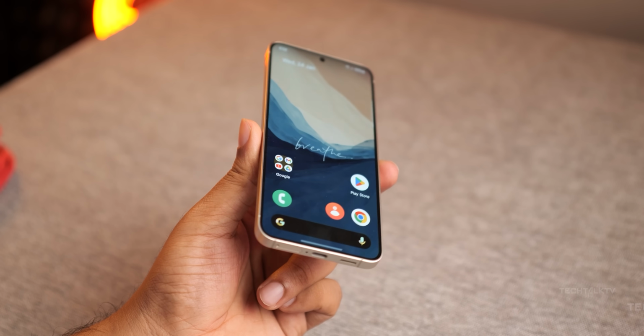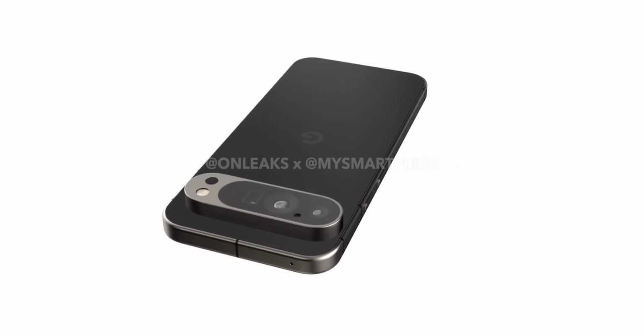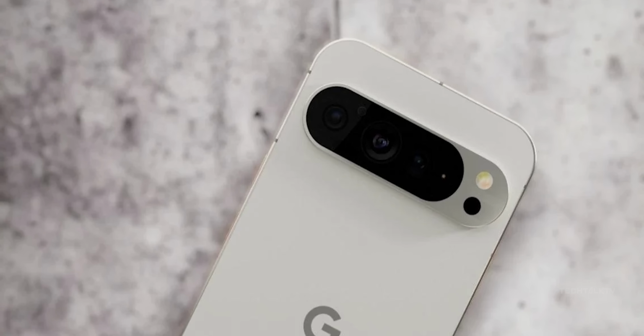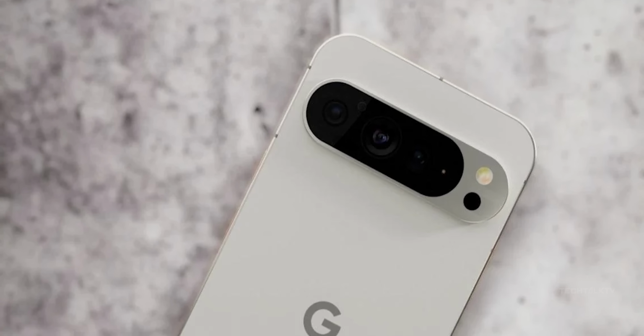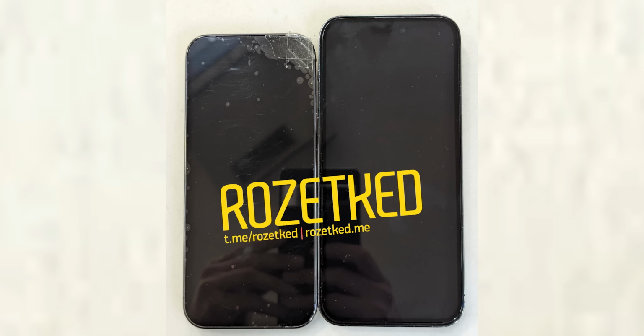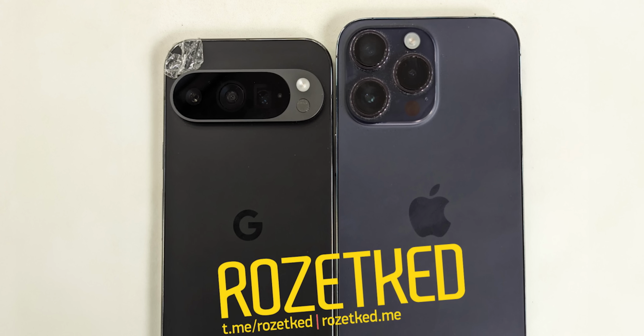To be honest, when I first saw the Pixel 9 Pro in those CAD renders, I wasn't too sure about the design, but you know what, it's grown on me. The flat frame with that oval camera is starting to look pretty sleek. To be clear, the phone here is not in pristine condition. There's this big web of cracks on the top left, held together with some tape. But hey, we're still getting a good peek at what this phone's all about.